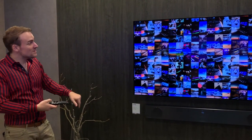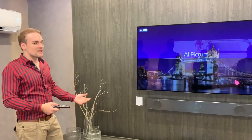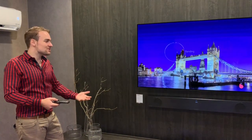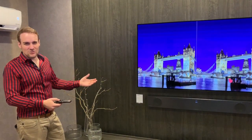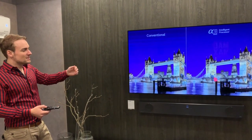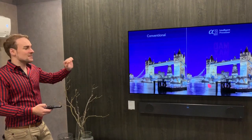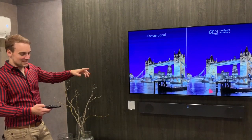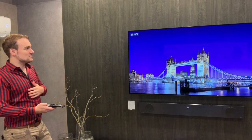So when you're home and you are watching something that's less than ideal, particularly in Australia, broadcast TV has some compression issues. So you get banding and noise, block noise, mosquito noise, on and on. Alpha 9 intelligent processor will look for, I've seen the sky, it should be this color, it'll correct it. It looks for noise, I've seen that, it shouldn't be there. And it optimizes the picture so that you get a better result.